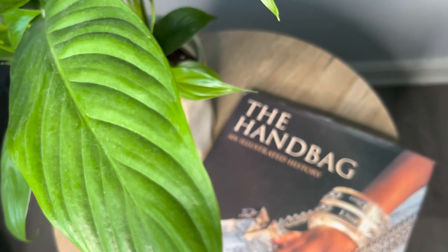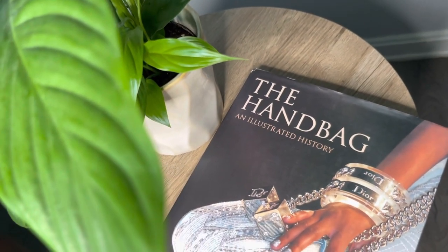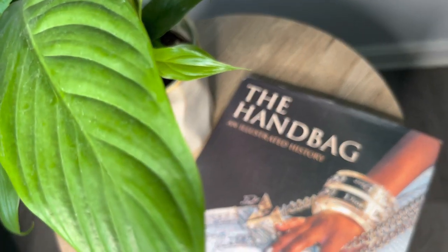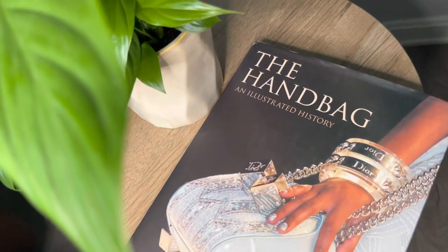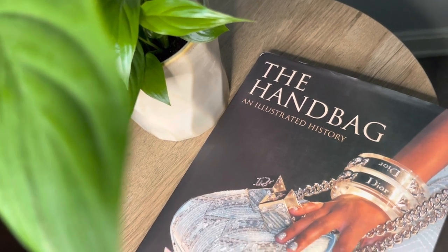Ladies, well, thank you all for letting me share. I just wanted to come in and talk to you about this new handbag book that I recently picked up, and just wanted to let anybody who's a reader know about it. You might find some enjoyment, some entertainment and some education out of this book.